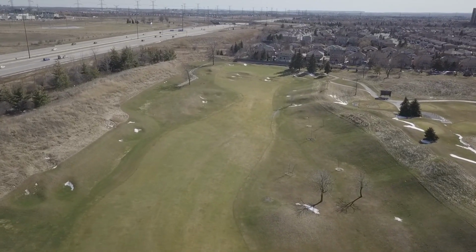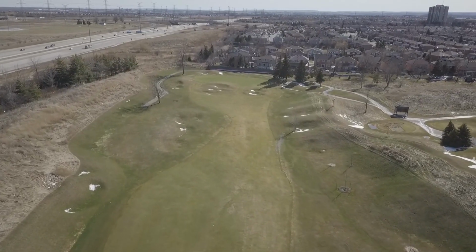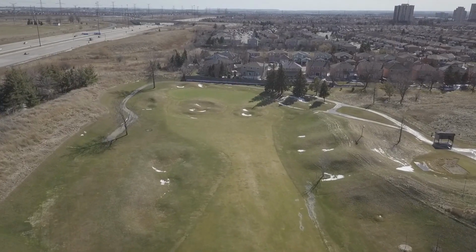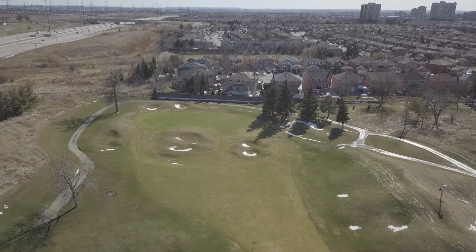So some of the drainage that we've installed in the past is doing its job. And approaching the green, very impressive. It's in really good condition and I'm looking forward to a good clean start this year. Just need things to dry up.